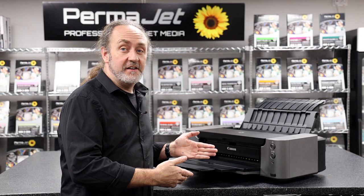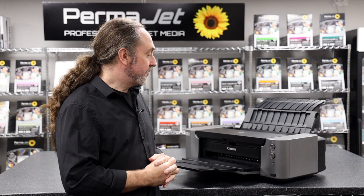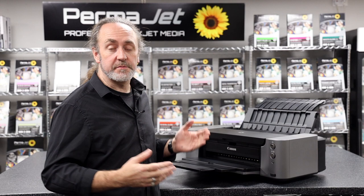Moving up the line to a more serious printer, or a more professional printer, if you want to use those terms, the first printer in the Pro range we come to is the Pro 100S. The PIXMA Pro 100S. I'll tell you a little story about this printer.